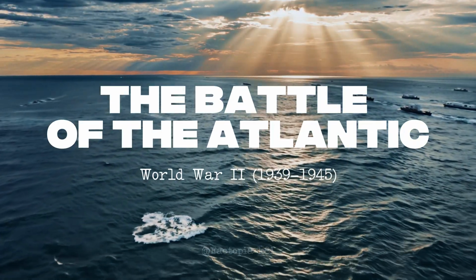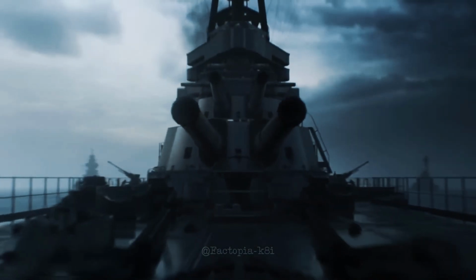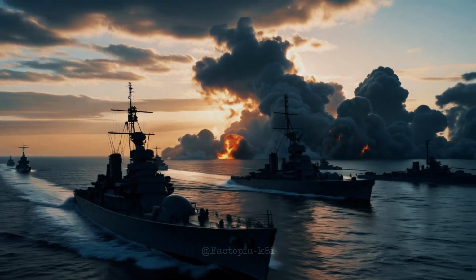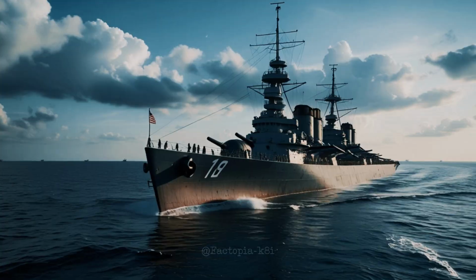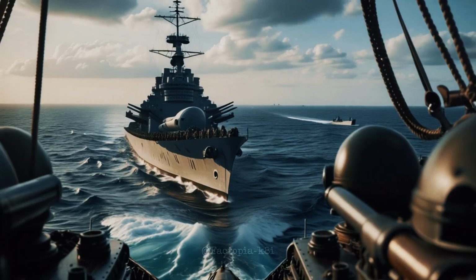At the heart of the battle was the fight for survival. Britain relied heavily on supplies from North America to sustain its war effort. Food, weapons, and fuel were shipped across the Atlantic. For the Axis powers, cutting these lifelines meant weakening the Allied war machine. This set the stage for a deadly game of cat and mouse over the ocean's vast expanse.